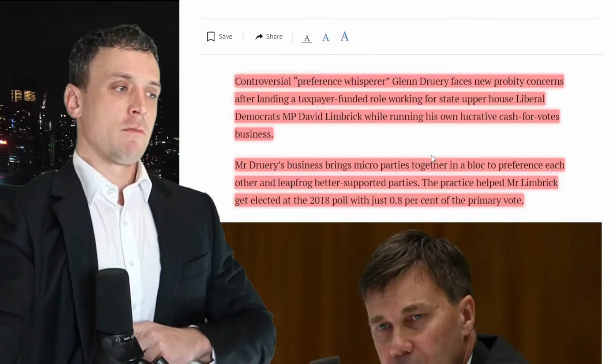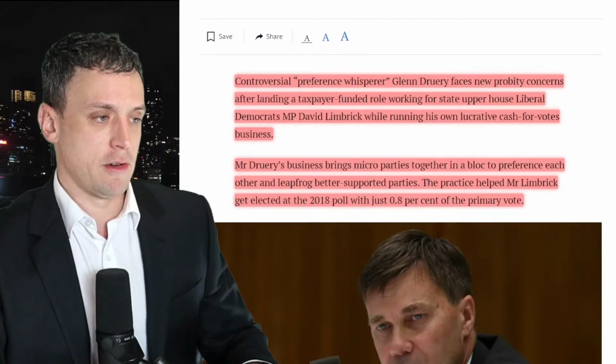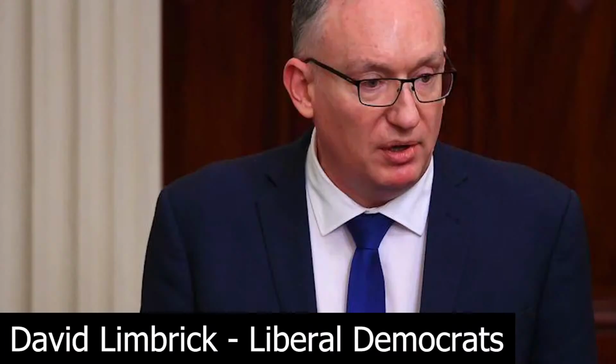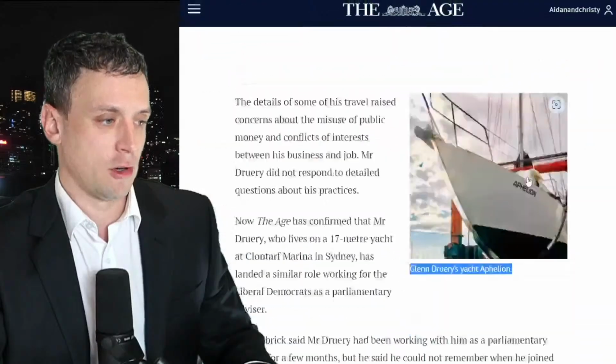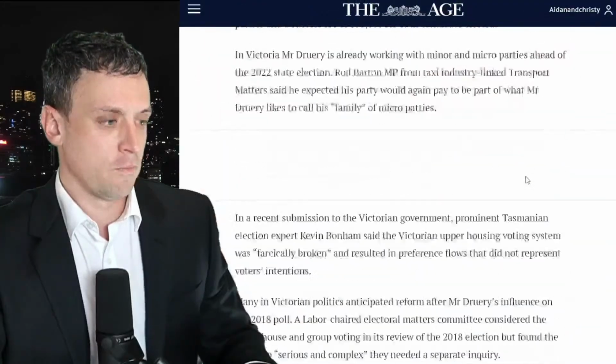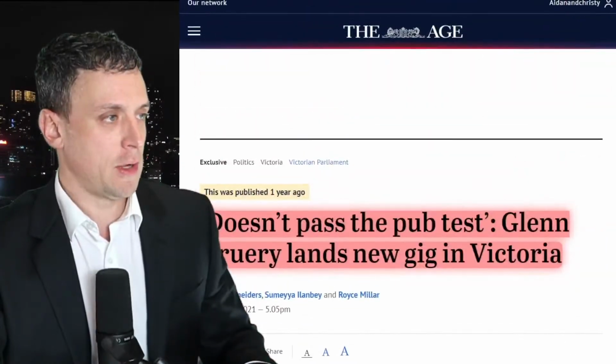It goes on to say, Mr. Druery's business brings micro-parties together in a block to preference each other and leapfrog better supported parties. The practice helped Mr. Limbrick get elected in the 2018 poll with just 0.8% of the primary vote. Alrighty, so yeah, definitely raising a few eyebrows there from many people.